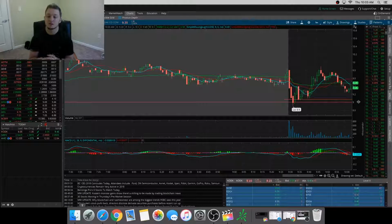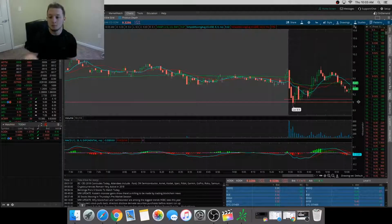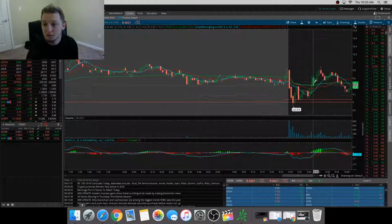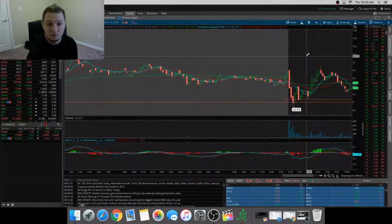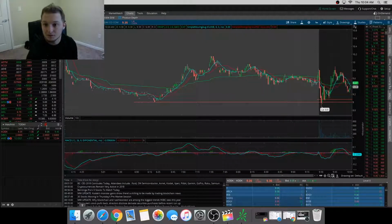Don't forget that, because if you have an actual stop loss, the market makers will pull it down to that just so you stop out and then you don't make any money. But put your stop loss right there, and then it starts grinding back up. And again, I held it through this because I wanted to see if it was going to break this up here. Because if it was going to break this, that would be awesome.